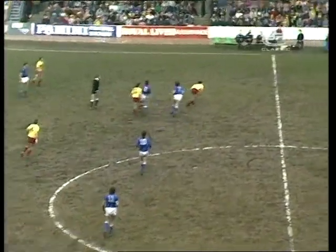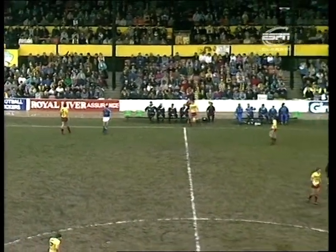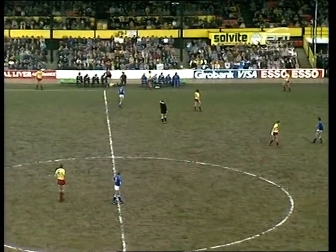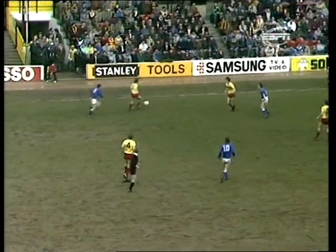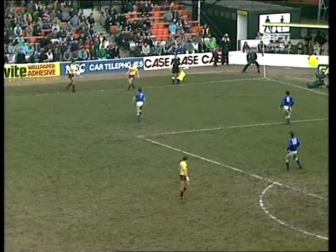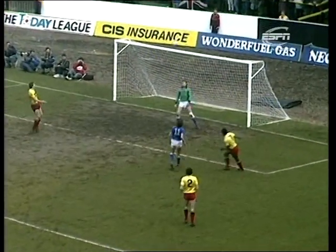If anybody's joined the match late, there hasn't been a great deal of goal-mouth incident so far. We've been playing for half an hour, 0-0. And if anything, perhaps the more dangerous moves coming from Everton. Here's Porter. Stevens' header. Porter again. Rostron. Barnes. Now Blissett offside.